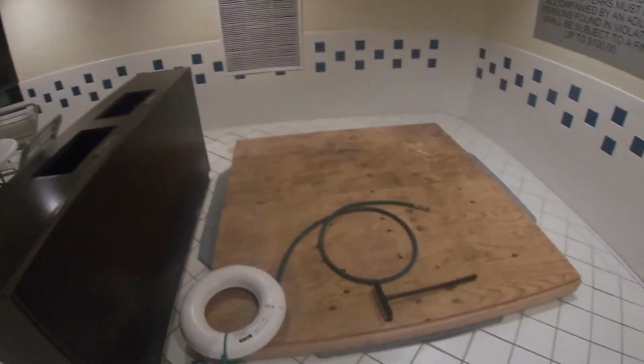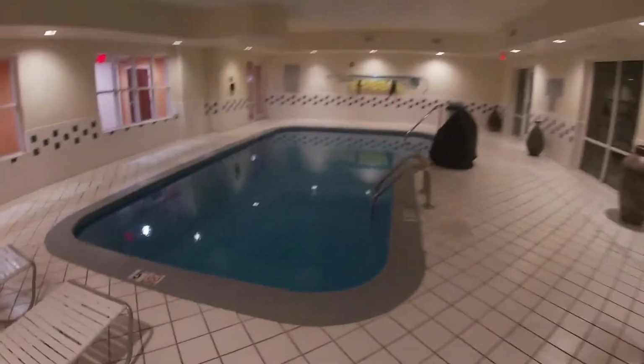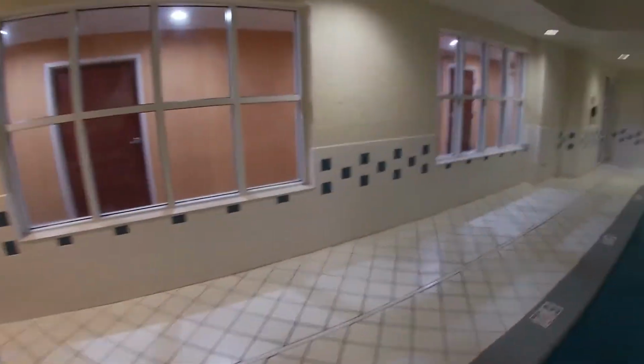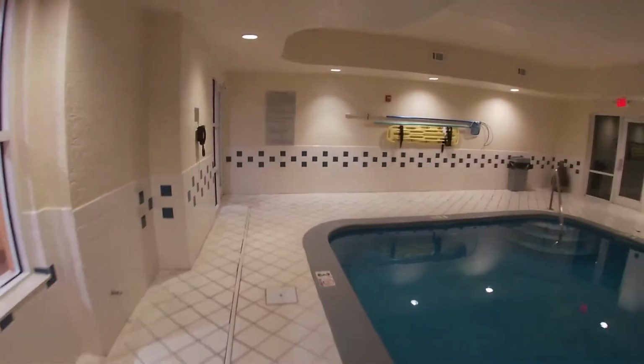Back here in the corner, it looks like they maybe used to have some sort of hot tub, and it's covered up and closed off. I'm guessing they don't use it anymore. Pool's 5 feet deep. That's not bad for a hotel pool, for an indoor one. And that's your pool area.